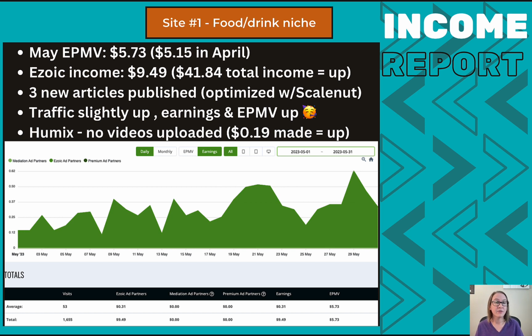The important thing about this site for May was that the EPMV did increase. Of course, not by as much as I would like because it was less than $1, but it is nice to see that it did increase. So overall, the total income for this site also increased. It went up to $41.84.